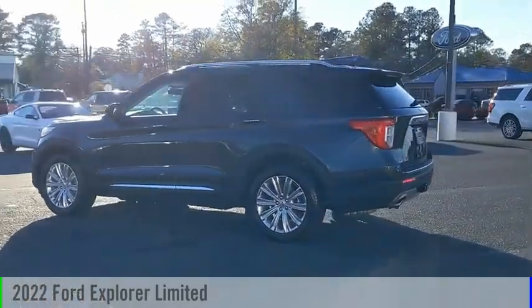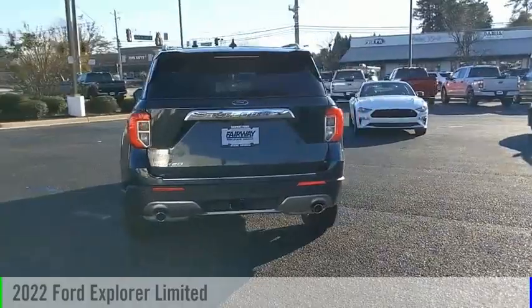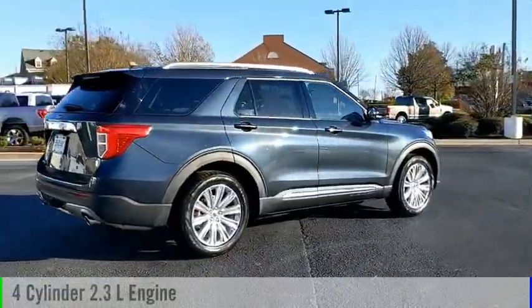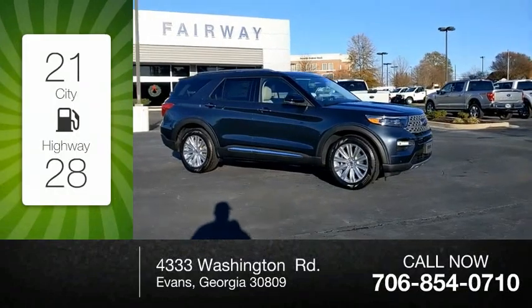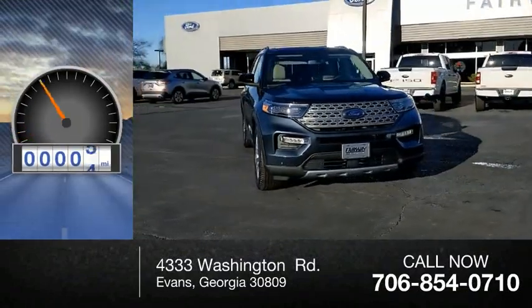Make a great choice today with the 2022 Explorer. This vehicle is powered by a rear-wheel drive, four-cylinder, 2.3-liter engine, and comes with an automatic transmission. Great fuel efficiency saves you money by requiring fewer trips to the gas station. This vehicle has less than 100 miles.